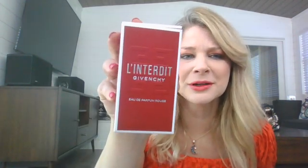But anyway, I am here today with a review of the very new, very fabulous L'Interdit Eau De Parfum Rouge by Givenchy. And I'm going to give you all my thoughts on this fragrance and why it is very, very surprising that I like it. So this is what it looks like here. And in just a moment, we're going to hop into all the nitty gritty details on this, okay?